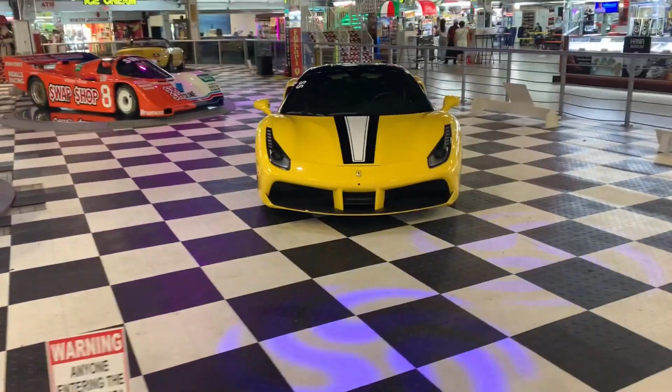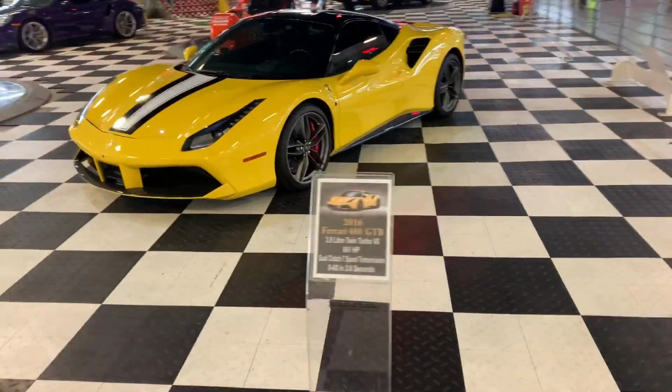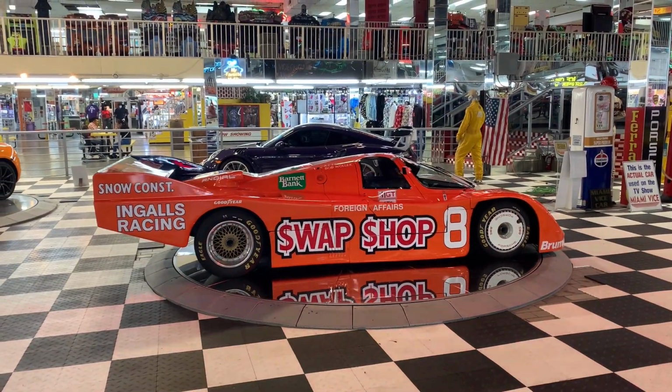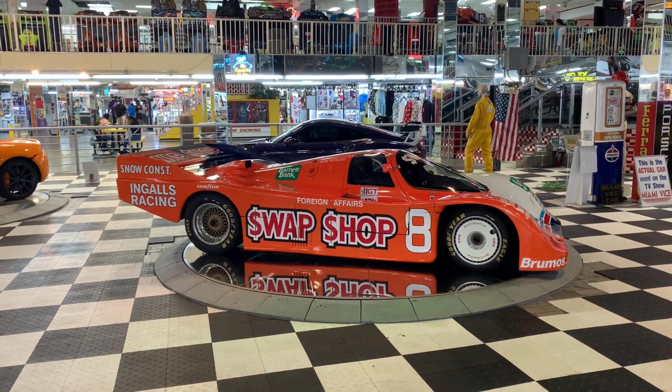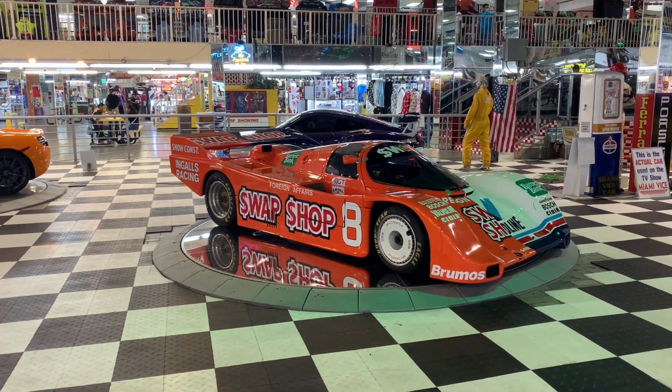This is a cool car, though, isn't it? Yeah. He definitely has some nice cars. Look at that thing. I wonder if he ever really raced. Like, did he have a real racing team? That's what I want to know.